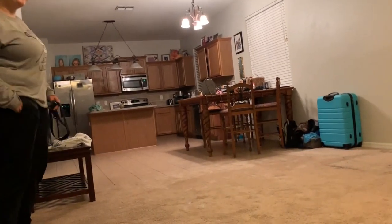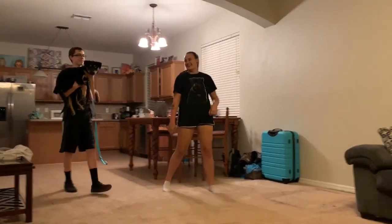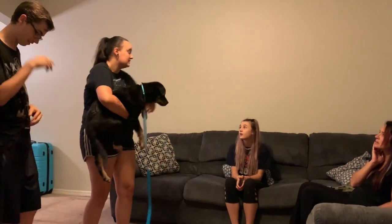Oh yeah, so who's going to be my pet dog? Because it's been my dream to have a Rottweiler. I always loved them. Thank you, because I needed something out of it. So this is a little Rottweiler puppy that we got. He doesn't have a name yet, but he's my dog.